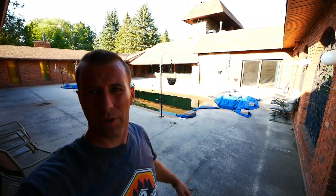I'm not really sure, but I was told it was an Airbnb and they've got the pool area here so that the guests can come here and go for a swim. There's a basketball court in the back, tennis courts in the back, and I think there's a little guest house in the back, but we're gonna check it all out today, guys. Can't wait to show you. Let's go.